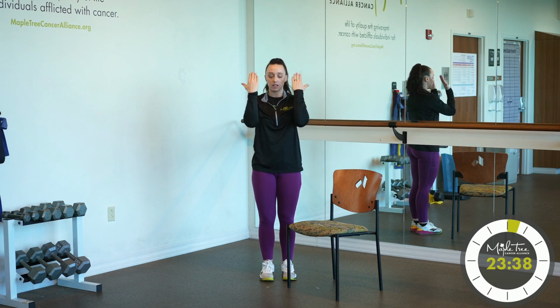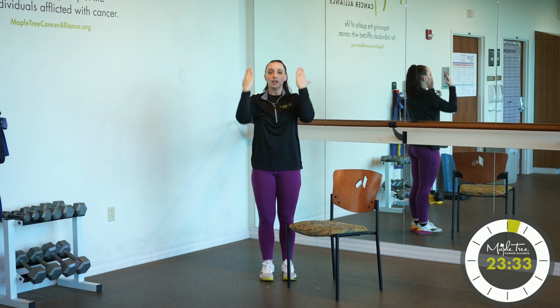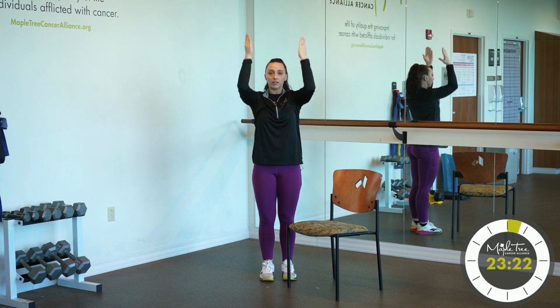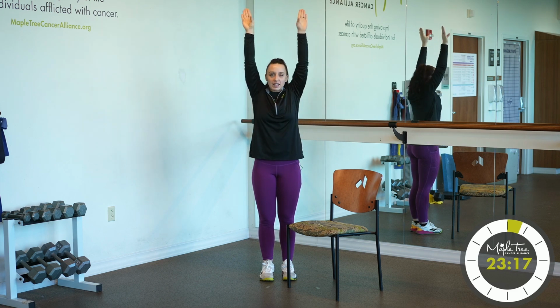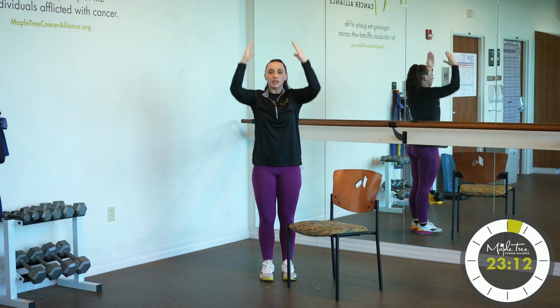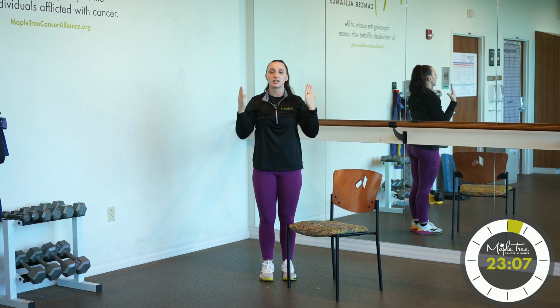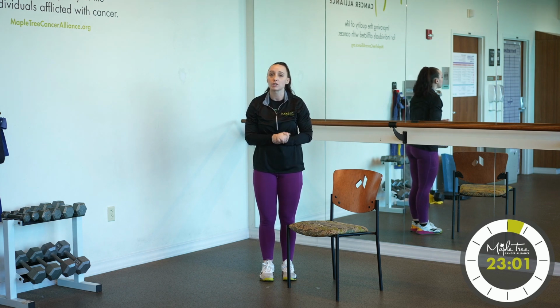So palms facing us, elbows in front, and 1, 2, 3, 4, 5, 6, 7, 8, 9, and 10. All right. And one last thing for our warm-up, we're going to do some Romanian deadlifts or RDL.